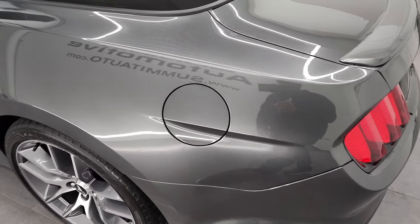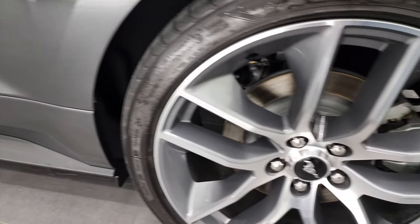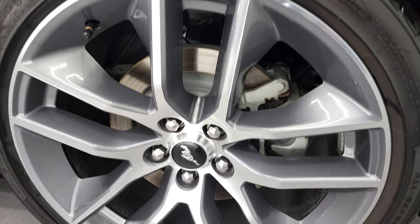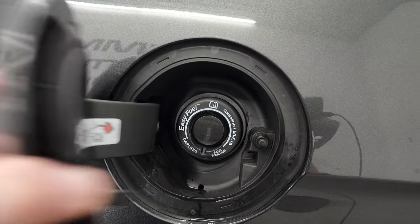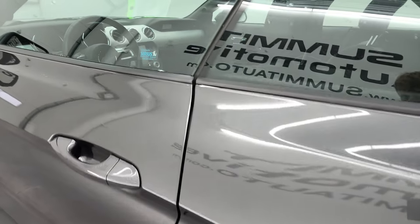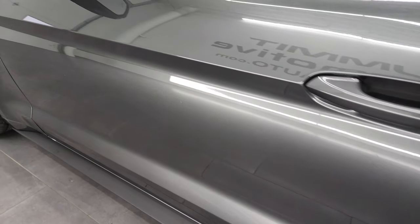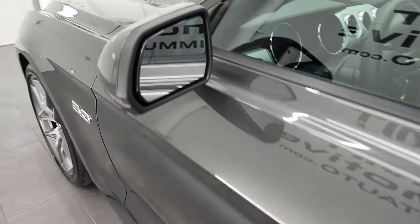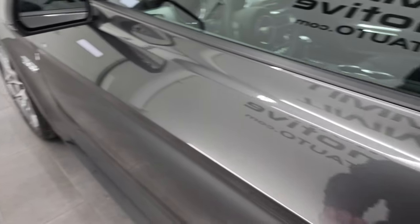Coming around to the driver's side, rear quarter looks really good. Didn't see any dents or dings. And for full disclosure, this back rim is in fantastic condition as well. It does have the capless fuel fill, which is a really nice feature. Never get gas on your hands again. Edges of the doors all look really good on this one. And the driver's side door, I didn't see any dents or dings in there. This one does have blind spot monitoring, directional signals in those mirrors.